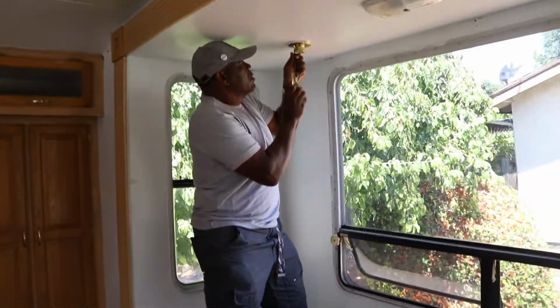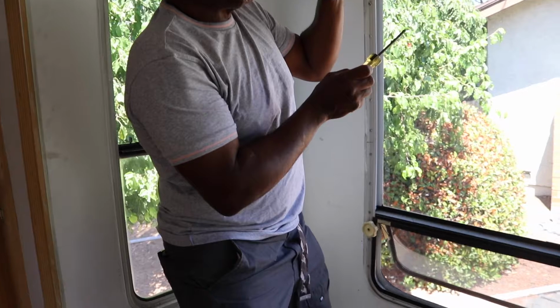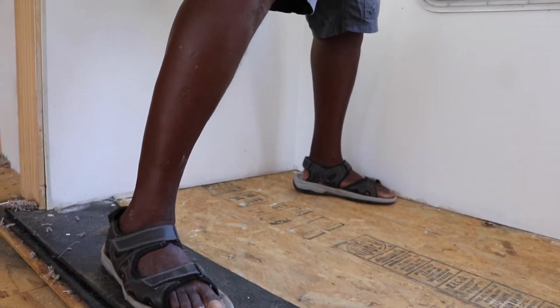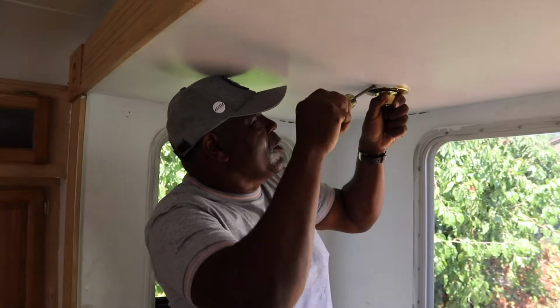Hey Dad, tell me about these new demo shoes that you have. Hey, you know what? I will always wear the proper attire when I do demo work. So, you know, this is what it's all about. You want to make sure you're safe and you're well dressed for whatever you're doing. Right, I'm glad you're ready.